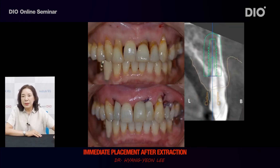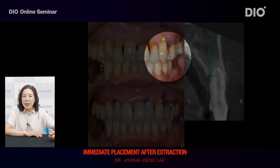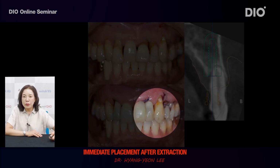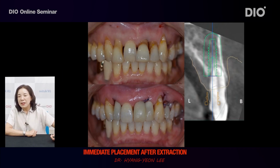This is a photo of a patient who had teeth number 12, number 21, number 22, and 24 extracted and implants placed in the extraction sockets immediately thereafter. Being able to place implants in the tooth extraction socket can be more advantageous in terms of various occlusal surface or aesthetics.